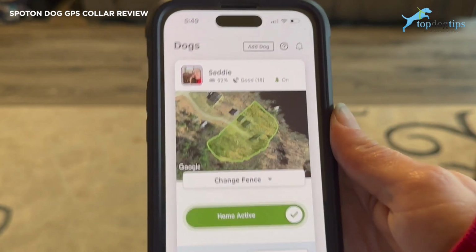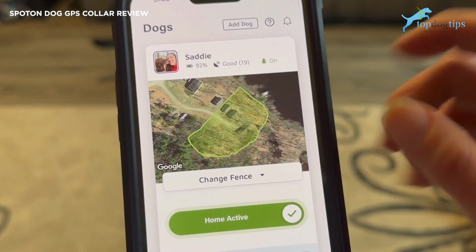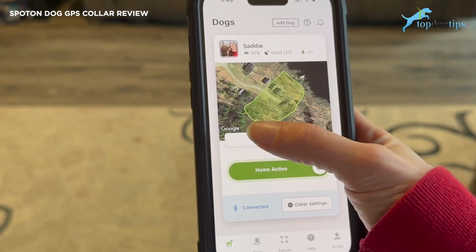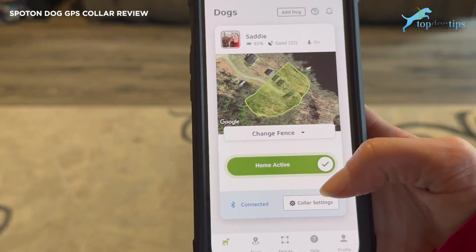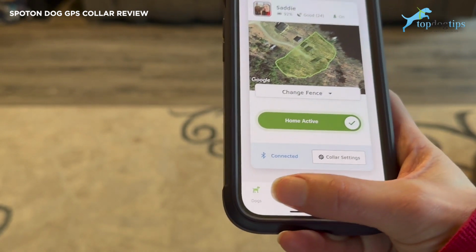As you can see, here is our map. This is our home and this is the area. This part here is the river. So my dogs can get close, but not too close to the river. And then they have a little bit of the woods back here. So they have plenty of space to run around, but they are still contained within that boundary. So you can see it's connected to my Bluetooth.